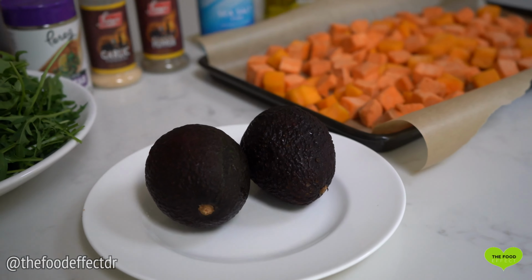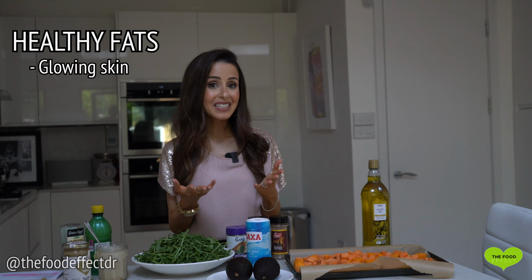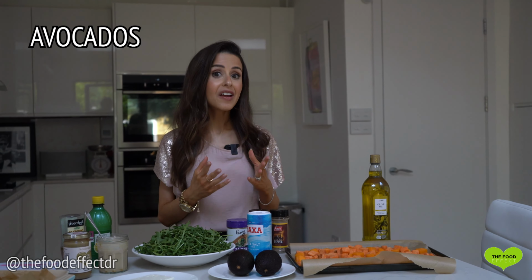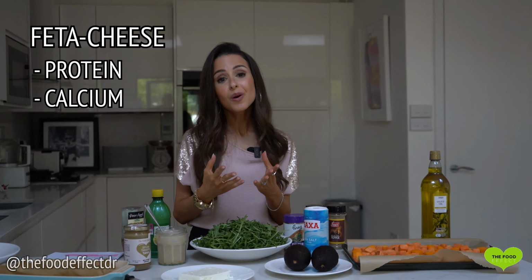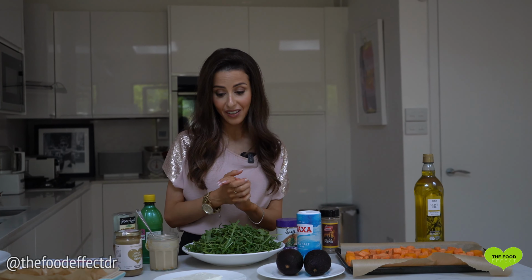Then we've got our avocados, rich in healthy fats, again amazing for glowing skin and also good for heart health. Avocados are also very high in potassium, which helps to lower blood pressure. Then we've got our feta cheese, which is high in protein and calcium, also great for healthy skin, hair and nails. And if you want to make this recipe dairy-free or vegan, just use vegan feta.